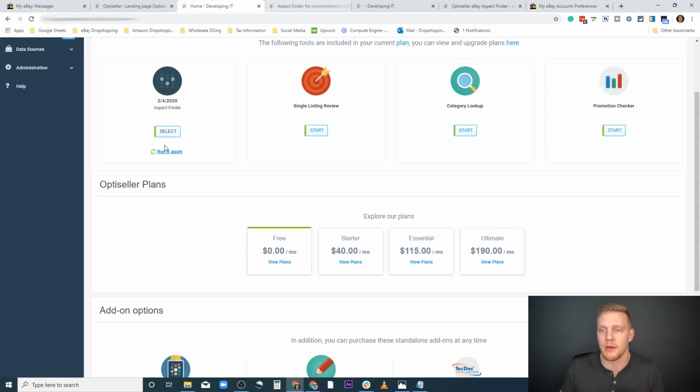So the thing that we're talking about here though is Aspect Finder, and you can click run or start. I've already clicked start, so for me it says select, and then you can click run again. So if you're listing more items over time or before March 31st, I highly suggest everybody fixing all of their listings right now, and then when March 30th comes around, run it again, check to see if any of your new listings aren't within the requirements, and then fix those the day before that it actually hits. So all you do is click start.